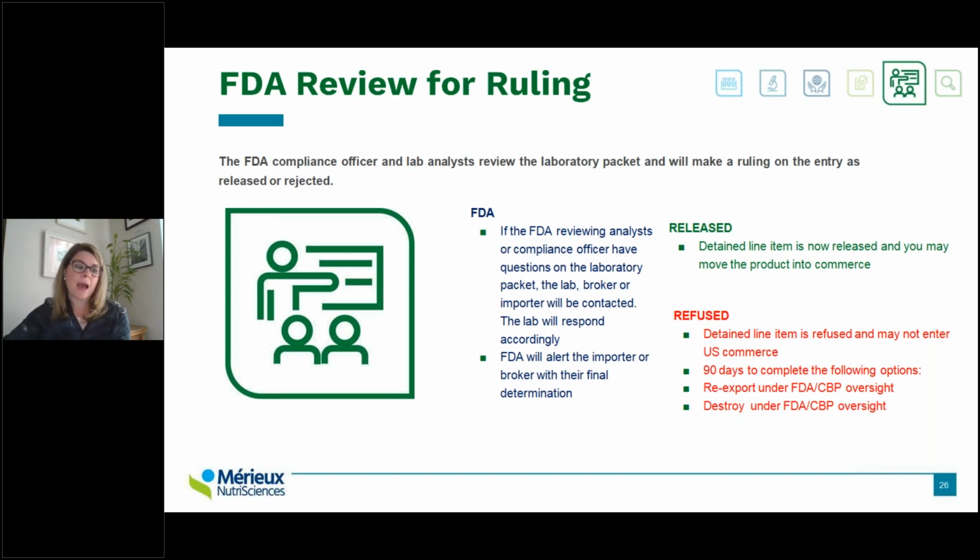So both the lab and the importer are signing legal documents stating how many times they've sampled and tested an entry. So once this packet's been uploaded to ITACS, the FDA gets to review this and then determine if they want to release or reject it. So if the FDA reviewing analysts or the compliance officer have any questions, they'll go back to the lab, usually directly, sometimes they'll go back to a broker and ask questions. The lab will then respond accordingly.